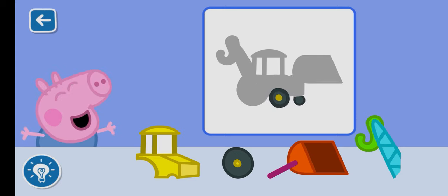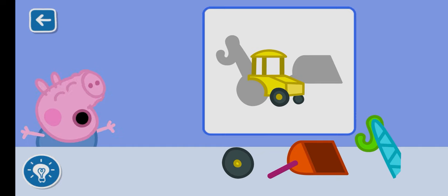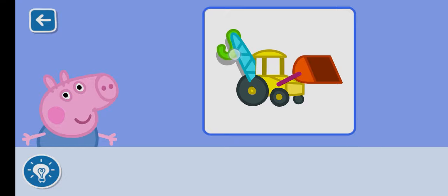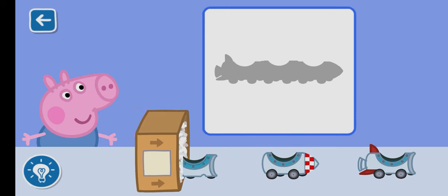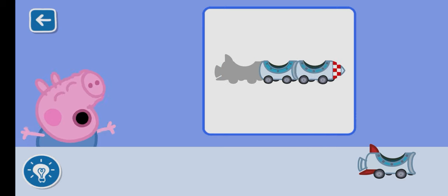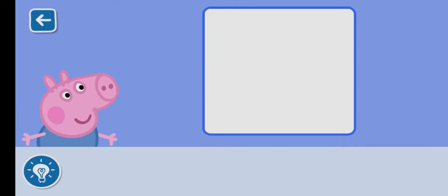Drag the piece into the correct place. It is really coming together. You are doing brilliantly. Perfect. Perfect. George is very happy with his toy. Great job. It is really coming together. You have made George a happy little piggy.